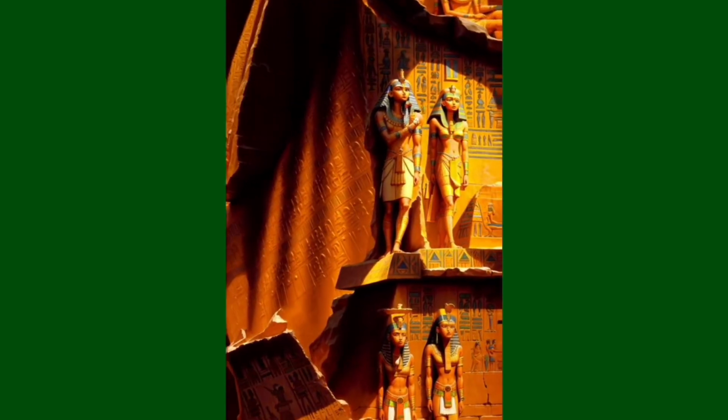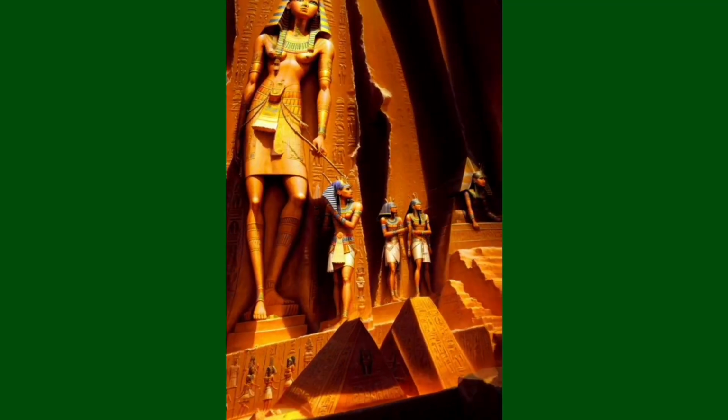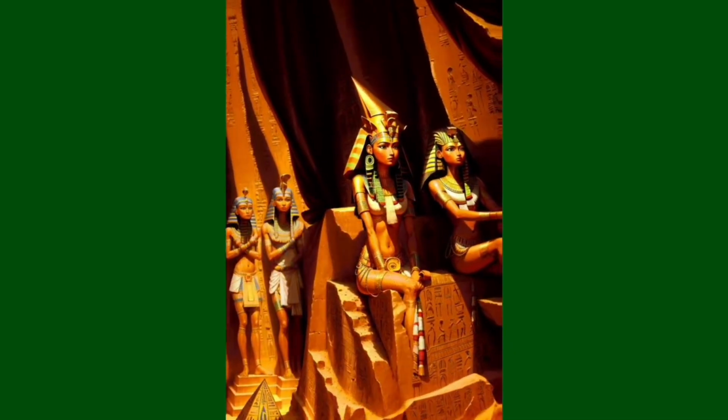They also determined the direction through the shadow of the sun, star observations, and geometric methods. Each side of the pyramid faced true north, south, east, and west. Each angle was exactly 90 degrees. This makes it clear that they had a deep knowledge of astronomy and geometry.